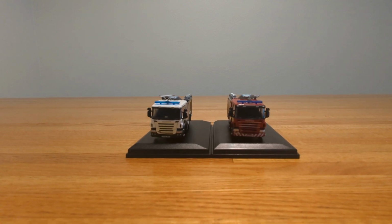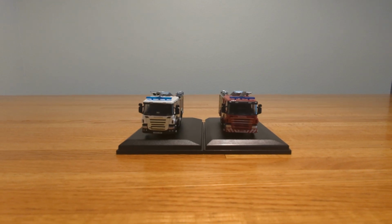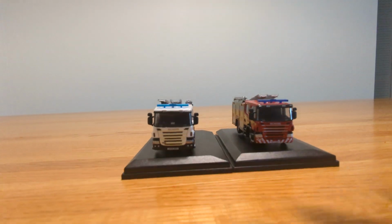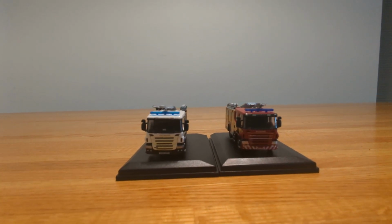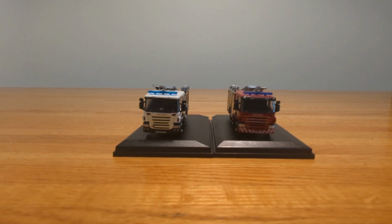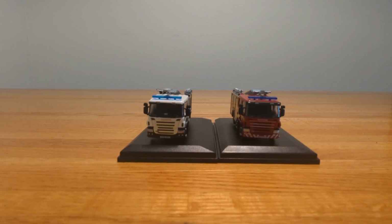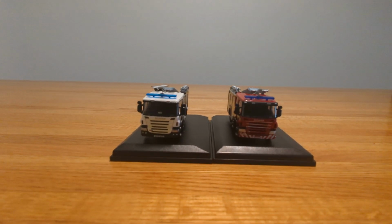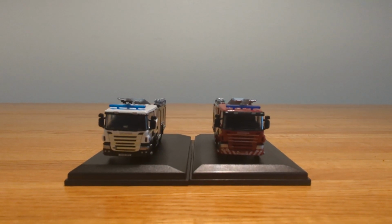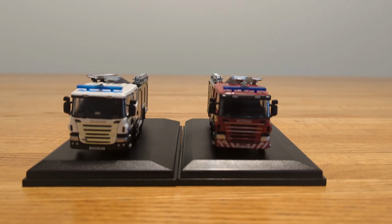So as you can see, I've got two of my Oxford Diecast Scania pump ladder fire engines. Sorry about that. I've featured these two in a few other videos, so please be sure you also go back and check those. Getting right into it, the one in white is from Grampian and the red one is from Strathclyde. I think I'm going to zoom in just a little bit for a clear close-up of the two.